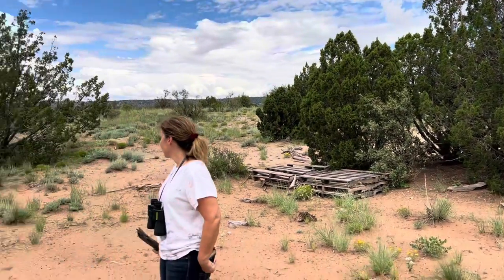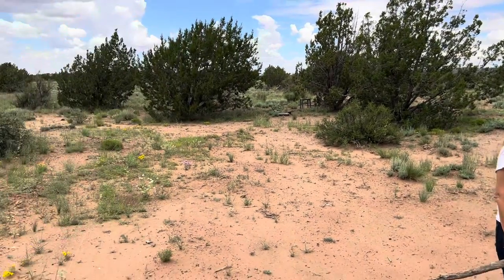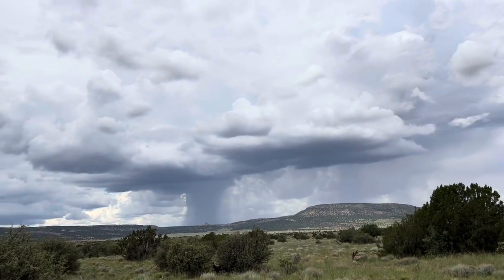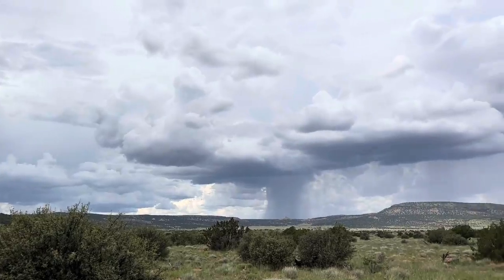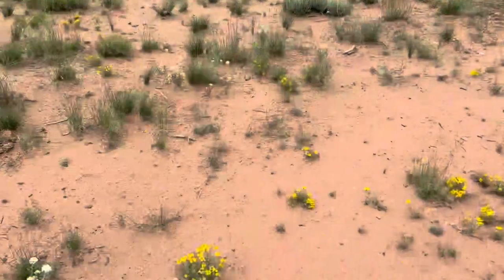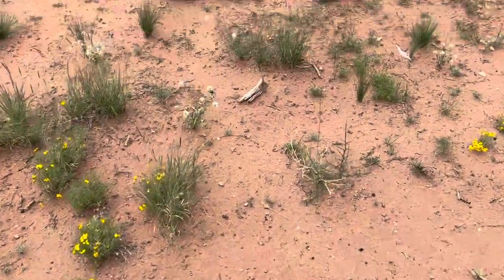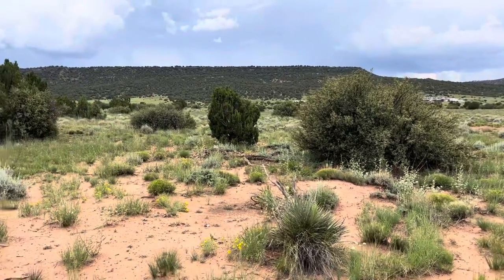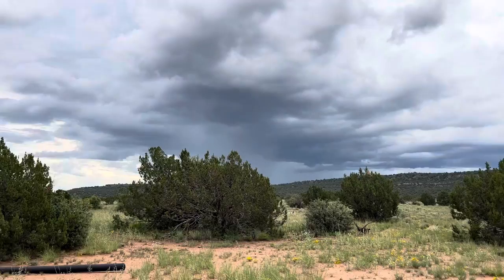Nice. It's not windy. Remember last time it was really windy? Yeah, it was real windy and dusty. August. All the signs of rain. Plenty of rain to collect. To use for drinking and washing and everything. See, it's coming. There you go.